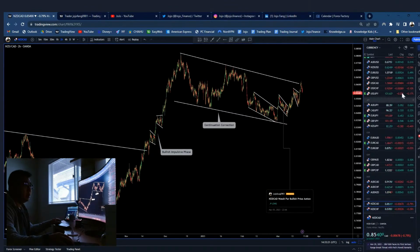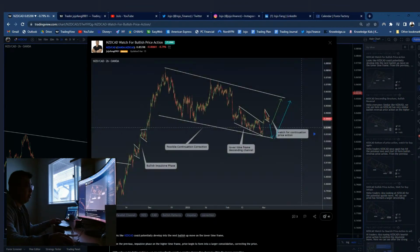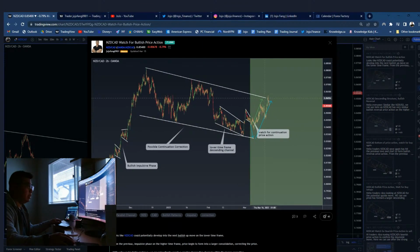But I think it's the same. My bias here remains the same, right? Price hits the high. Can the price break higher? If it does, then wait for a correction to buy again to the previous high. But right now, it just hit the high of this structure here.